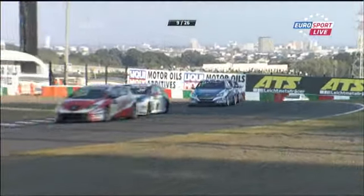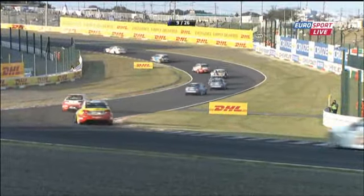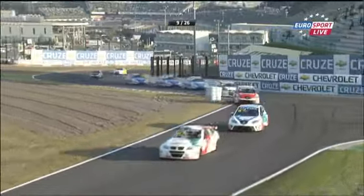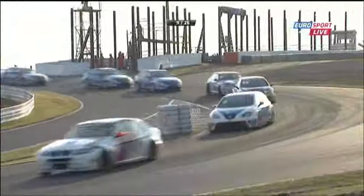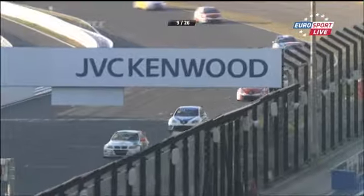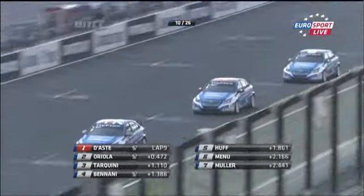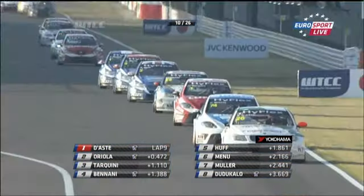Two things Rob can't afford to do: touch Bernani so that the BMW spins out in one of those situations, because that's a guaranteed drive-through. He knows it, you know it, I know it. The other thing is he can't miscue a touch. Tarquini just hit that tyre stack, didn't he, with the Seat? Yeah, I think so. He can't miscue a move, because then Menu and critically Muller will go straight by him like he stood still. Yeah, exactly.